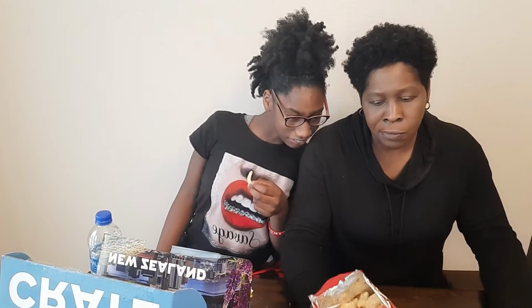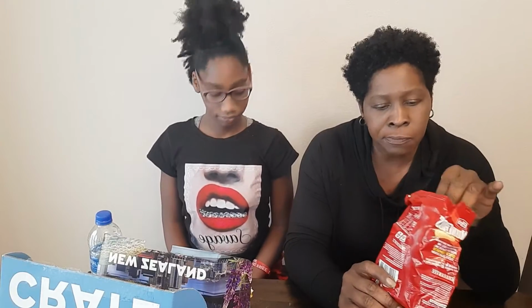What's in there? We have a chip here called Munchos. And this is a fuller version of those, because ours was more like a corn cone maybe type thing. And it's more wafery, but it's a chip. And this will be the sister chip, and it's called Munchos.